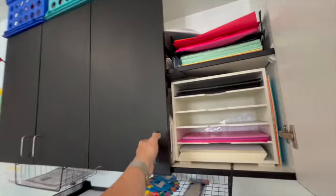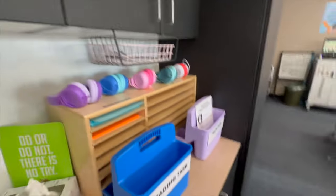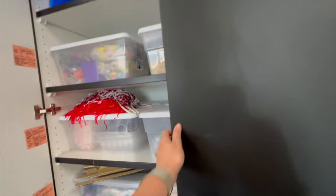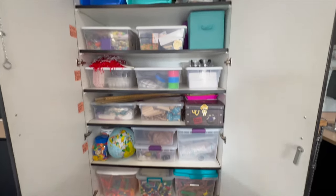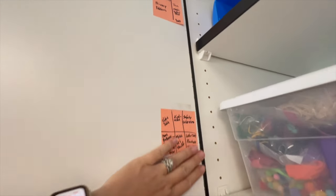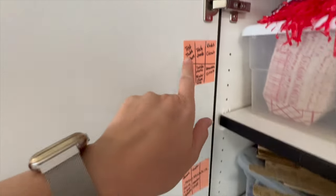Same for this one. It's mostly just copy supplies. And then that one is lined paper and copy paper. And this is my Monica closet that is full of science supplies and other various supply items. And same thing, I did create a little system here on the door that tells me exactly what is in the cabinet and in order.